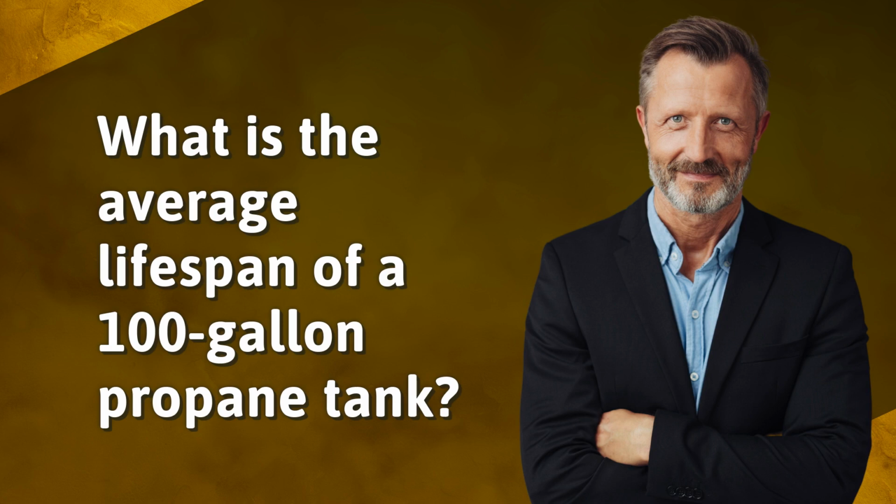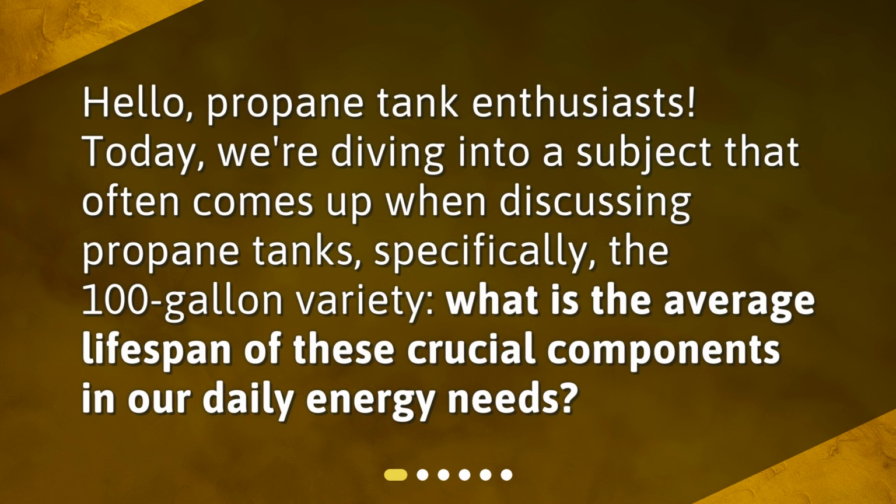What is the average lifespan of a 100-gallon propane tank? Hello, propane tank enthusiasts. Today, we're diving into a subject that often comes up when discussing propane tanks, specifically, the 100-gallon variety. What is the average lifespan of these crucial components in our daily energy needs?